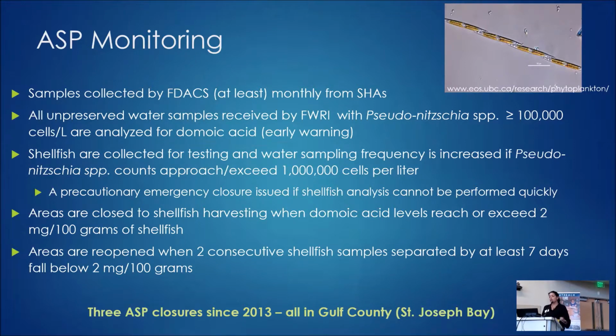Areas will only be closed if the shellfish domoic acid levels reach or exceed 2 milligrams per 100 grams. So compared to other toxins, it's a pretty high threshold. And as we said, only St. Joe Bay, and there have been 3 events. One of them happened to coincide with the start of scallop season, and that was the biggest disaster we've had up there.